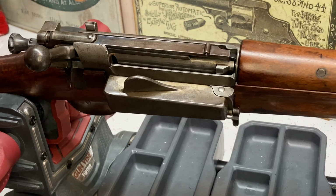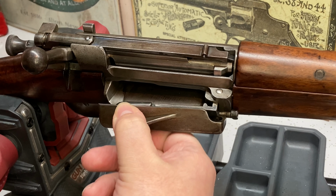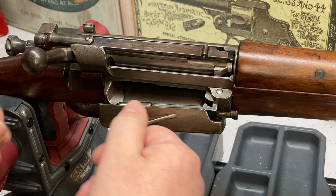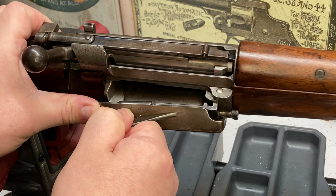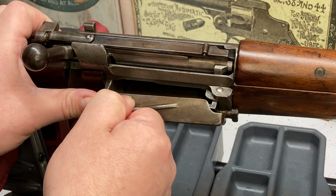Here's an up close of the bolt. Like I said, we can show you a little bit more. You can see this is the follower. If I close it slowly, you can kind of see it start to do its job. Maybe not. Hold on. Watch it. There you go. See how it follows down? So it follows in.